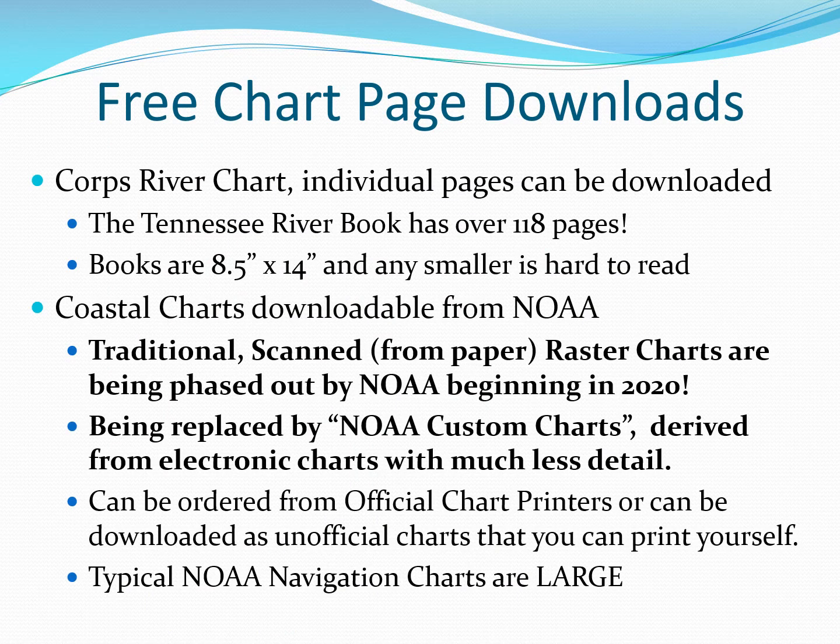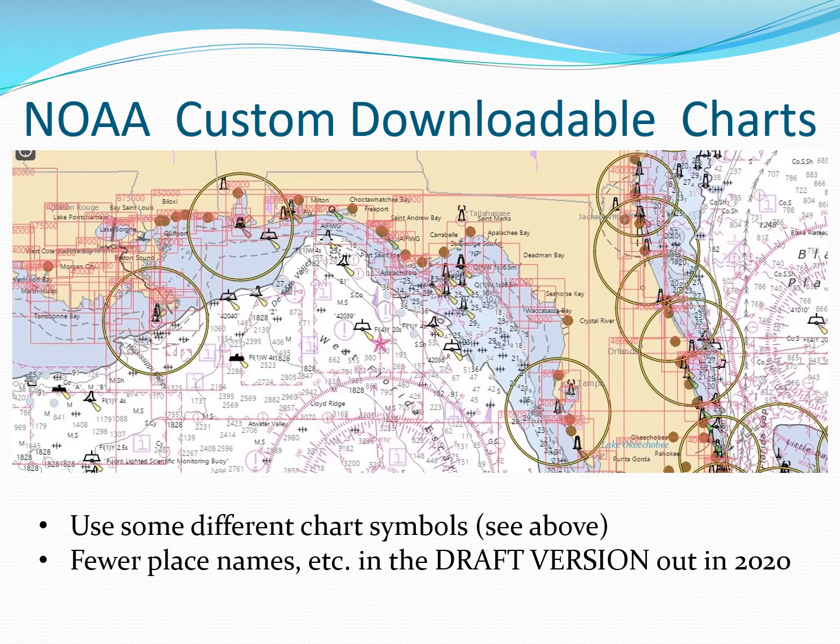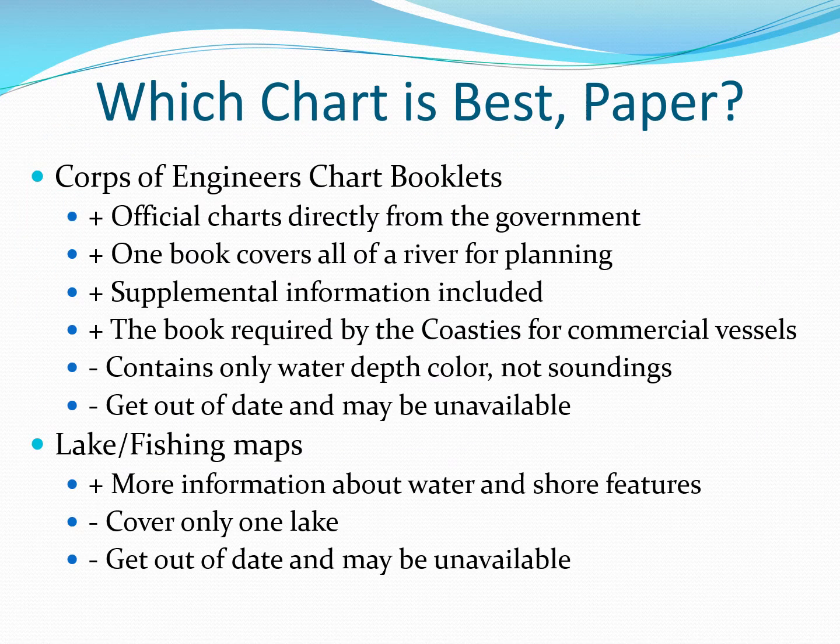Inland river paper chart pages can be downloaded free, but there are a lot of them. They should be printed on 8.5 by 14 for normal readability. For coastal areas, including the Intracoastal Waterway, you can download NOAA paper charts, but for large areas they're hard to use unless printed on large D-size paper. The Corps' paper chart booklets remain the best official inland paper chart source.